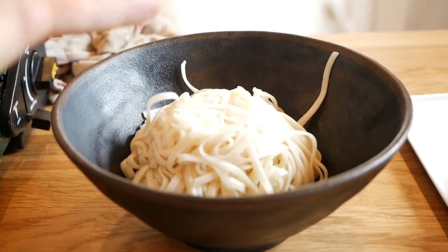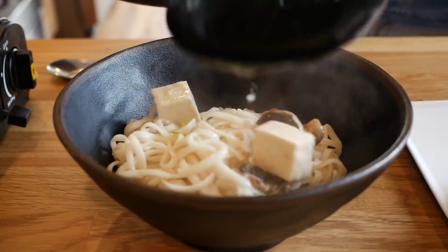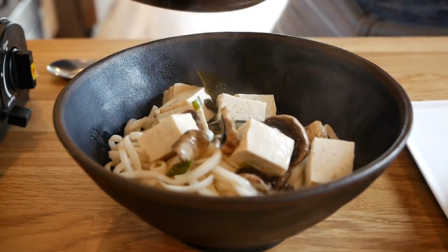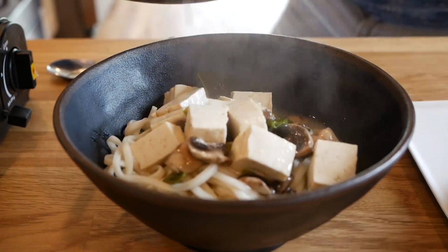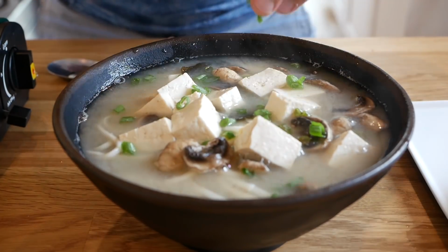Cook my udon noodles just the standard way, like you cook some noodles, cook them in some water. Put them in the bowl and pour that soup over, hit it with some scallions, and it was like, miso soup is so soothing.